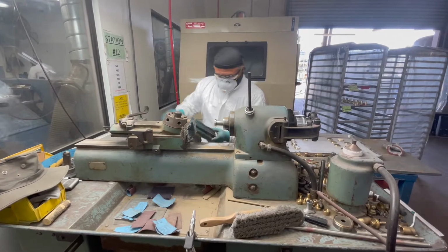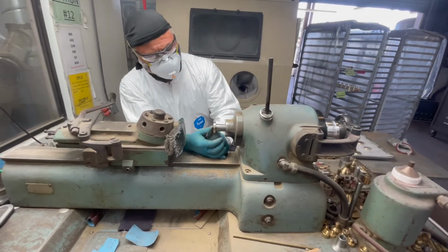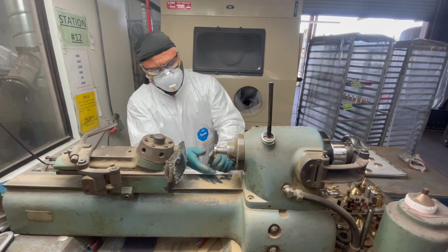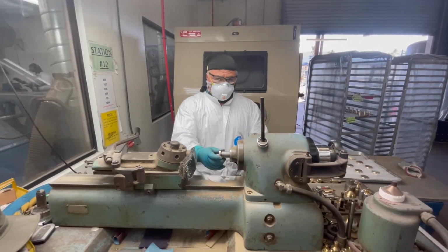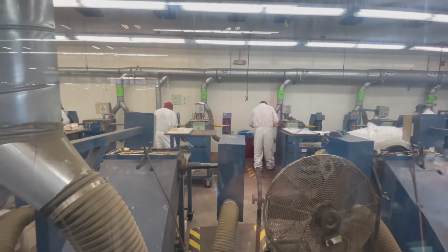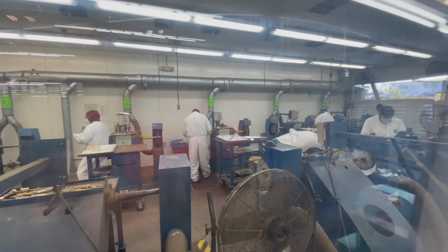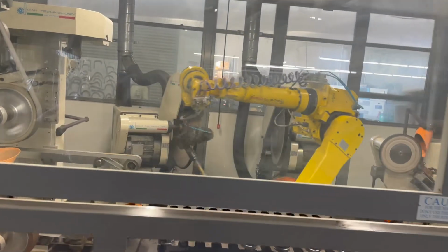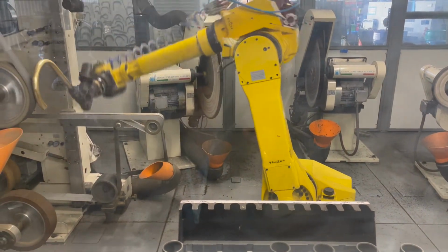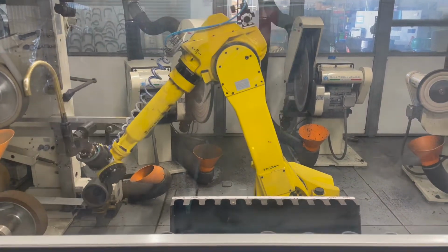This is where they do all their hand polishing. They also have machines that do the polishing, but mostly it's done by hand, and it has to be uniform. They have to be very, very skilled doing this job because each piece has to match the piece that they have made before. And this is the machine that does the polishing too, and this is done by machine instead of hand polishing. The machine is polishing it automatically.